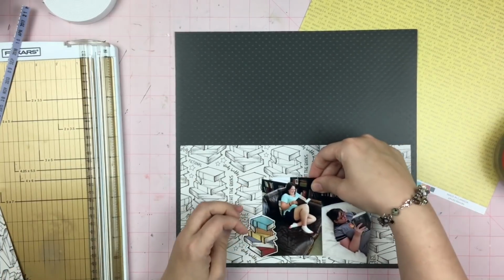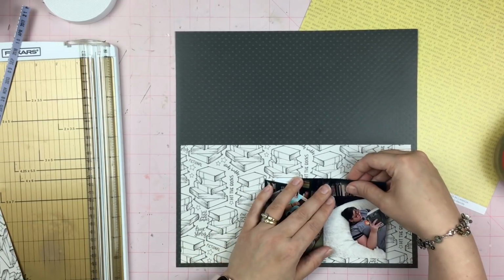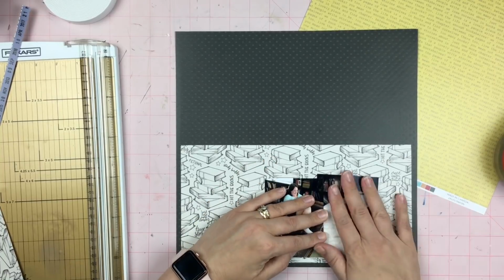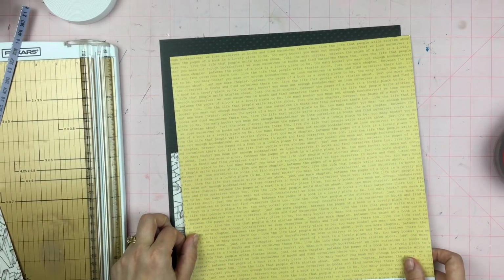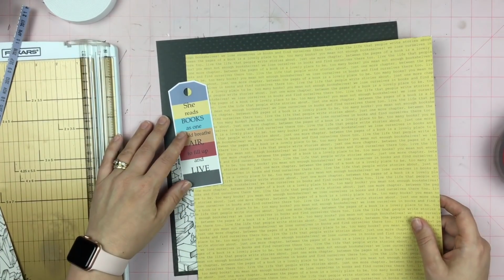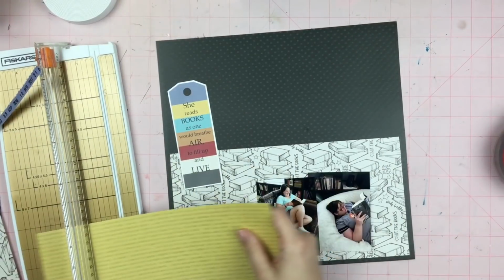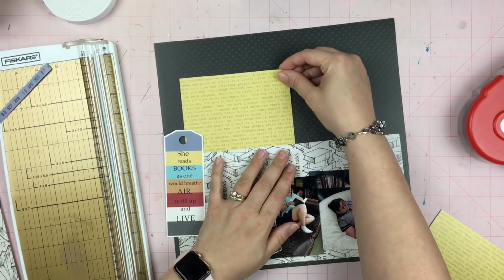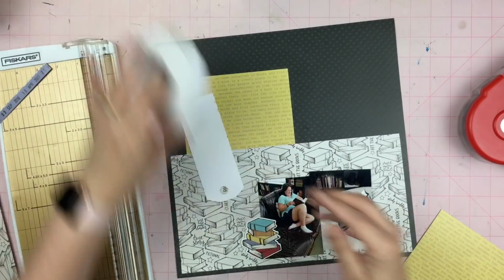Now, I am a chronological scrapper, and I literally scrapped these photos the same day that I took them, and I purposely took the photos to scrap them. I am definitely still on the chronological bandwagon, but I just like throwing in other things. I have some older photos of my kids reading books, nothing really current, and I just thought, you know what, reading is a big part of their lives right now, and I want to commemorate these moments.